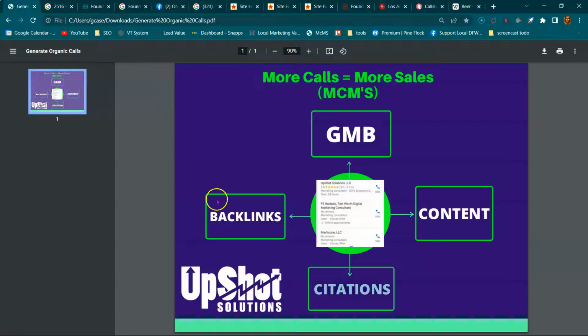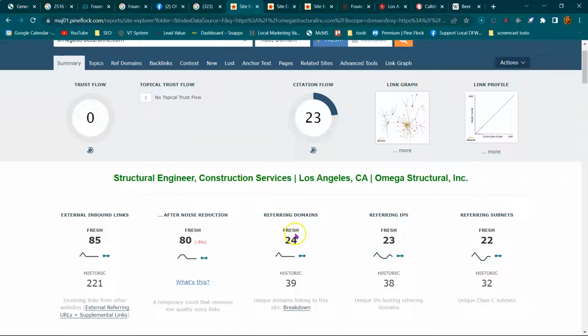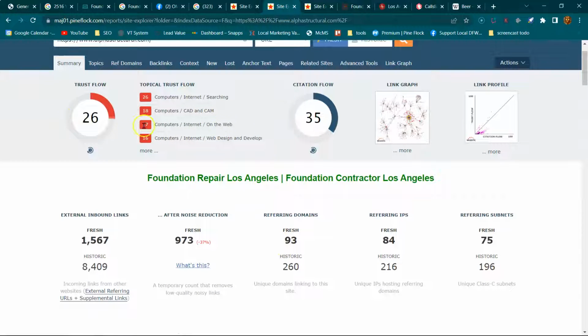Okay. Then after that, you got one of the most important things, and that's part of the SEO, backlinks. Now, this is your backlink profile. You guys literally have 24 links. Okay, this is like the juice. This is the juice or the votes that your company has online. So you literally have 24 votes, right? But Alpha, they got like 93, and you see the difference.